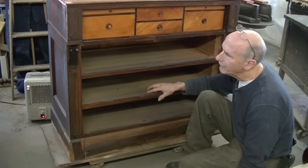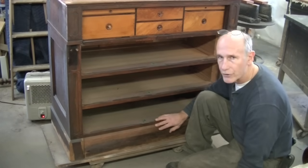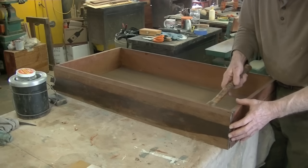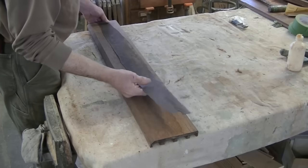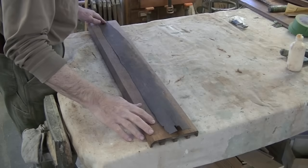Because the feet were off of this piece and it was sitting on the floor just like it is, I'm not even sure the owner knew there was a drawer here. This is the bottommost drawer. I've got to re-veneer the entire front of the drawer. Luckily the drawer needs to be re-glued, so I'll take it apart, and that'll make the veneering a lot easier. I need to remove this old veneer, scrape it down, and cut new veneer.